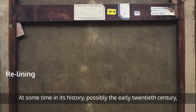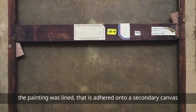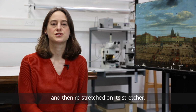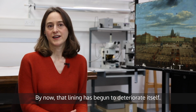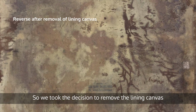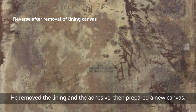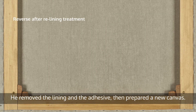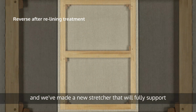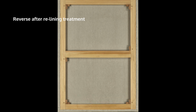At some time in its history, possibly in the early 20th century, as it becomes weak and brittle with age, the painting was lined, that is, adhered onto a secondary canvas, a new canvas, and then restretched onto its stretcher. Now, by now, that lining has actually begun to deteriorate itself. So we took the decision to actually remove the lining canvas, and that was done by a specialist liner. And he removed the lining and the adhesive, and then he prepared a new canvas. We've taken the decision to archive that old stretcher, and we've made a new stretcher which will fully support and allow the proper tensioning of the new canvas.